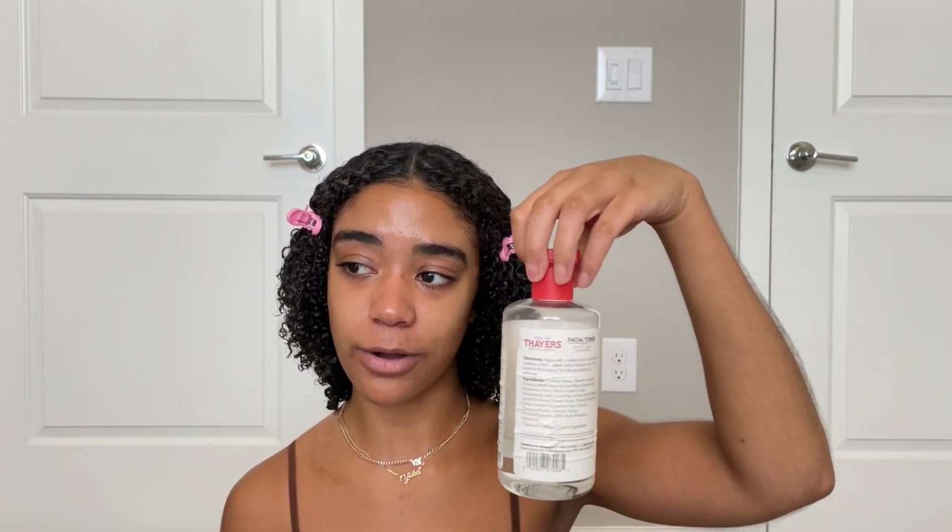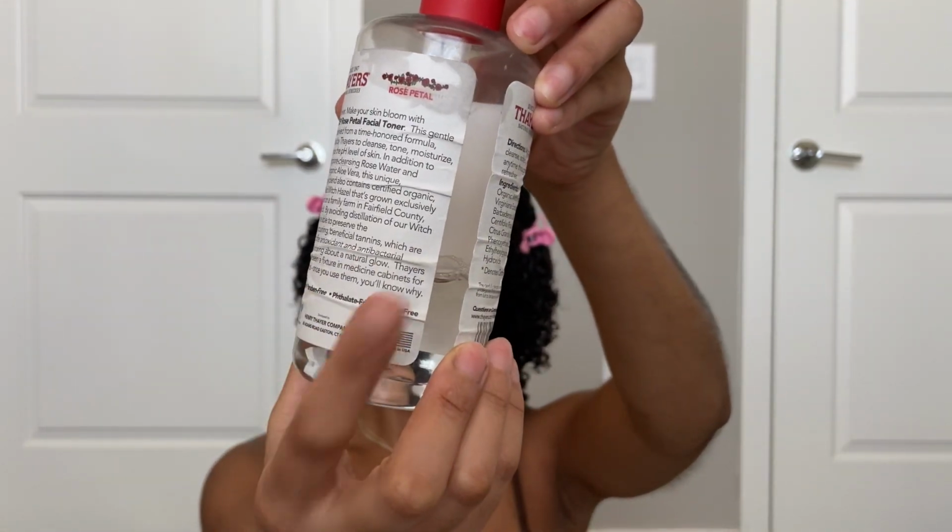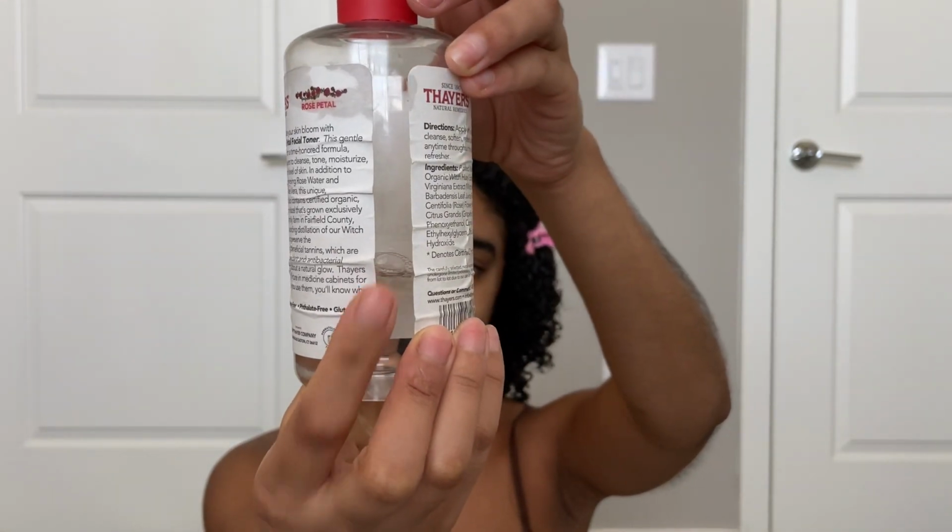But this is a toner that I don't think I'll ever stop buying. And I also do have a backup because, as you guys can see here, it is almost gone. It's almost gone. And this is also another product that I do keep buying as well. And like I said, I don't think I'll stop buying it, to be honest.